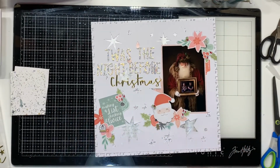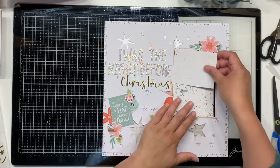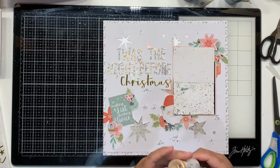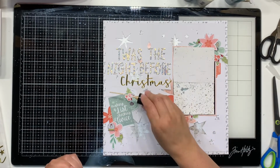So I'm really happy with how this turned out. I love this collection. I can't wait to play with the new Cocoa Vanilla collection, but I still really love the one from last year. And I do have a little bit of it left, so I am going to try and use it this year, although I will also be working with the new one. So, we'll do our best.